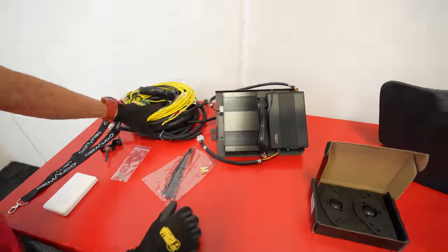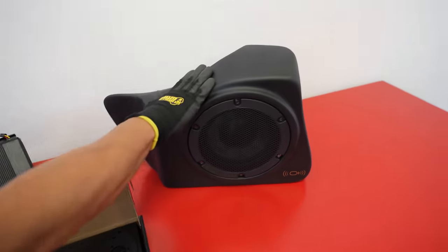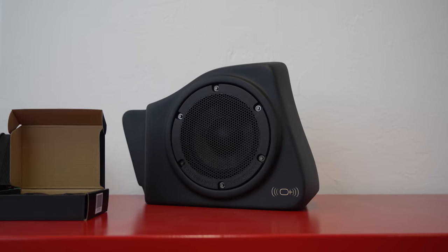It is time for me to jump in on this WRX from Nate. This is for you, baby. What I'm going to be doing is installing the OEM Audio Plus system, and this is what I have. We have a couple of amplifiers. We have our full harness kit, which is extremely big. We have a couple of tweeters and a subwoofer enclosure. This thing is going to look and sound amazing by the time I'm done with it. So let's get into it.